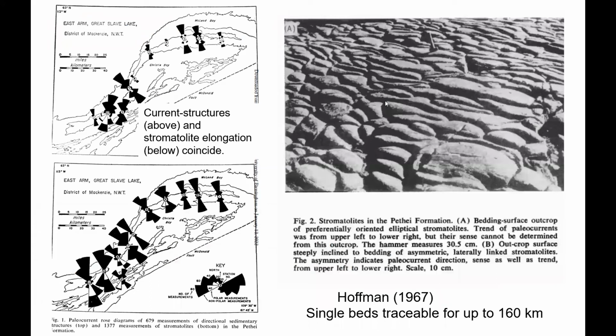Now, that same year, 1967, Paul Hoffman, who later became famous for Snowball Earth, published this great paper about these elongated stromatolite domes from the Proterozoic of Canada. And what he was able to show was that the elongation of these structures, shown by these rose diagrams, is fairly consistent from one location to another. And it coincides also with the orientation of current structures.